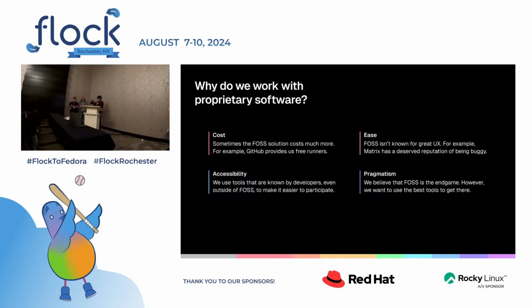Accessibility, we want to use tools. We want to bring in as many contributors as possible. That means using tools that are well known, rather than something that's a bit more niche. And pragmatism, we believe that FOSS is the end game. However, we want to use the best tools we can that are available in order to get there.